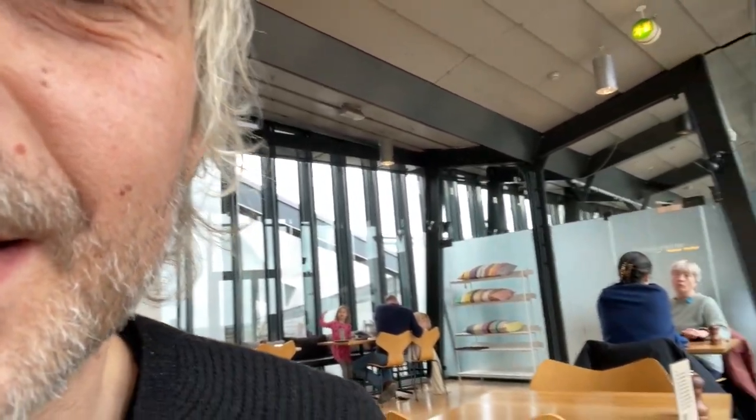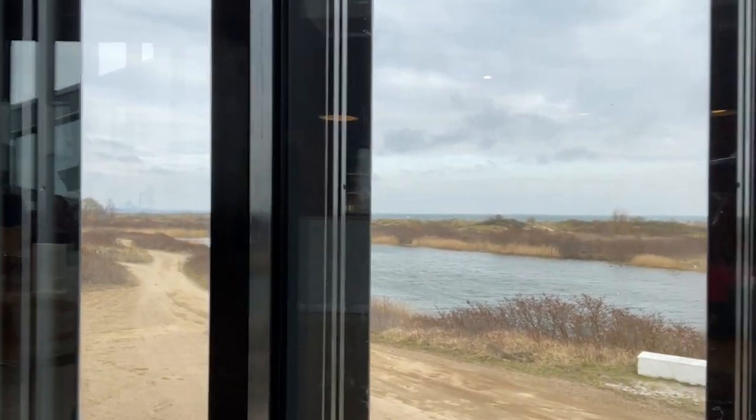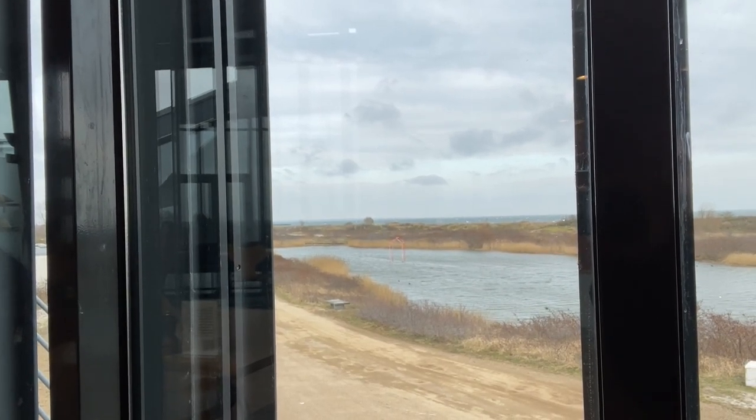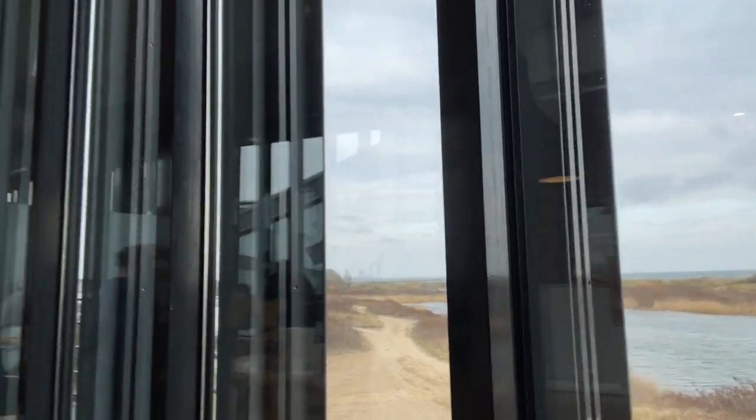And even in the water outside, there's art. You see this little construction there? Can you see it? I don't know, the camera is straight. Here you can see it. Artists make even the nature more inspiring. Unbelievable. Really unbelievable. Amazing, amazing.